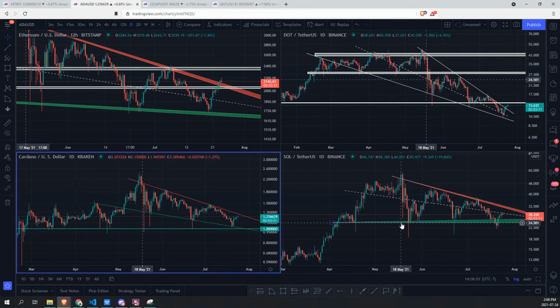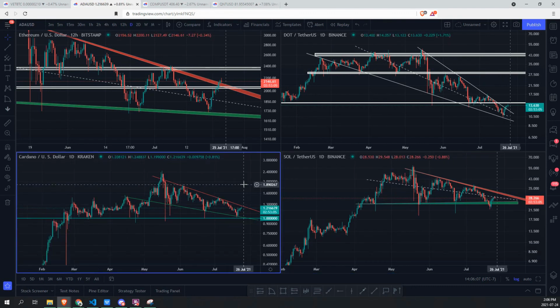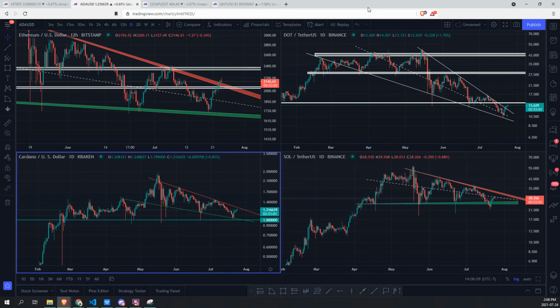The level of support for Solana is at like 25, Cardano is at $1. Pretty similar structure, so I'm expecting them to kind of move in similar directions, because Bitcoin is going to be the main market mover in terms of direction, and then alts will follow. So if Bitcoin is going to be reversing, moving to the upside and completing the bottom, that means that Cardano's $1 range has been the bottom and Solana's $25, $26 range has been the bottom as well.